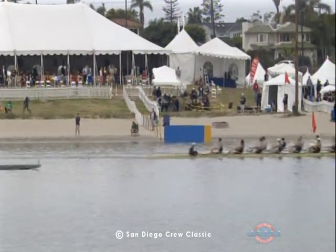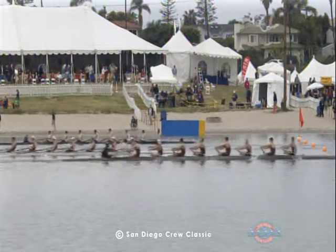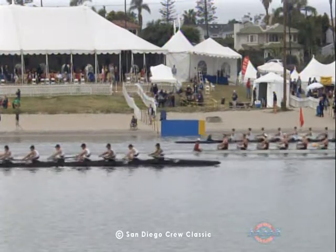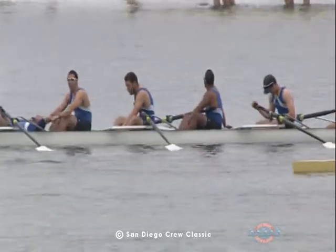Going to check on the trailing boat, as the Bates University appears to have snuck in there past the University of San Diego. So a good, strong finish. University of California San Diego making a furious run, but Oklahoma City able to hold them off.